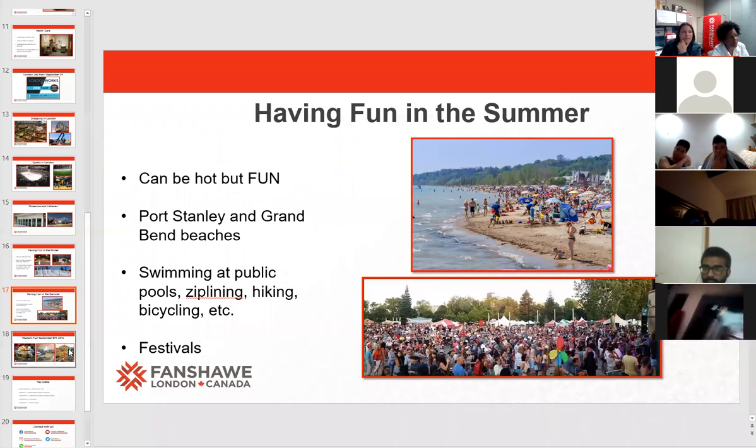And for all these events and parks, the information can be found on londontourism.ca. londontourism.ca is a website that you can go on and you'll see a list of all the public activities.